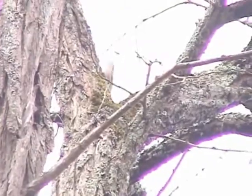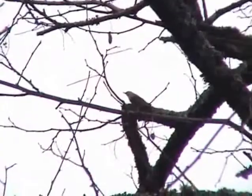And then up there. Now does anybody know whether that's a nuthatch or a tree creeper? I know one goes up to the tree and one goes down.